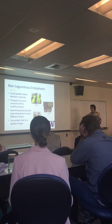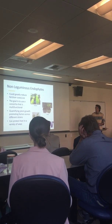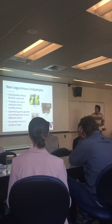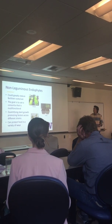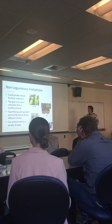For just nitrogen fixation alone, if you look on the back of any chemical fertilizer that's synthesized, one of the first ingredients is going to be some nitrogenous compound like urea. And that costs fossil fuel, that costs gasoline. So reducing that is great. It would really impact our agriculture.